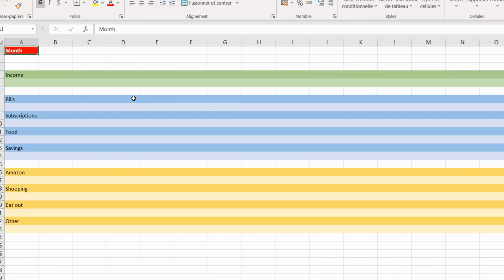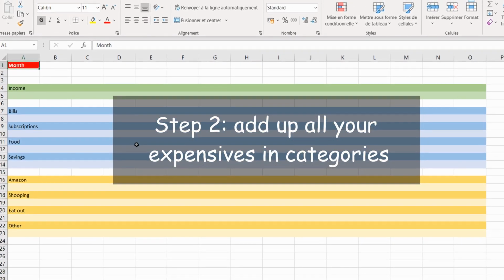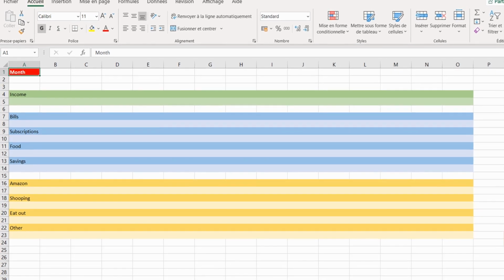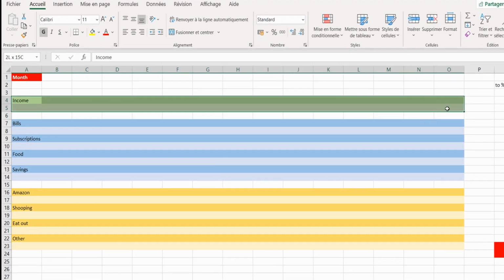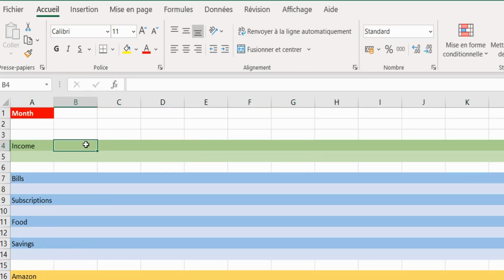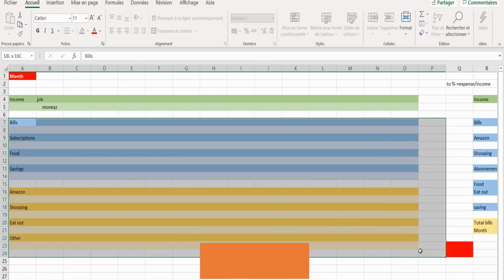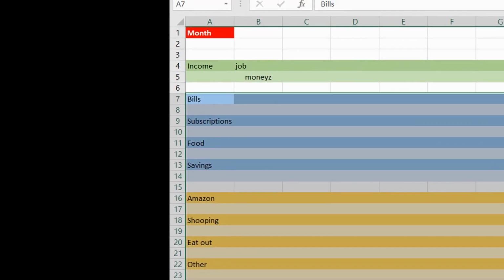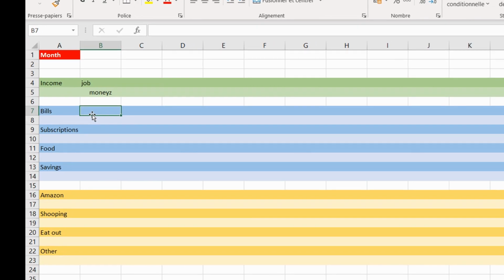Now I'm going into my Excel sheet, and it's very colorful, very vibrant, just so that it's very visual and easy to understand. First, we have in green, that's your income. So the first column is going to be your job, and then you're going to put the amount right underneath. The next two sections are going to be your expenses, and blue is going to be your fixed expenses, and in yellow the variable expenses.